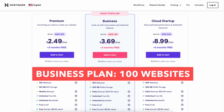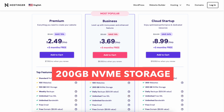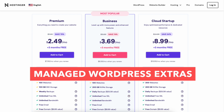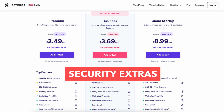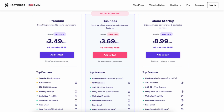The business plan comes with 100 websites, increased performance by up to 5 times, 200 gigabytes of NVMe storage, daily backups, a bunch of managed WordPress extras, extras with the Hostinger website builder, and extras with security, plus everything the premium plan comes with. If you need even better performance, the Cloud Startup plan is a great plan to go with.